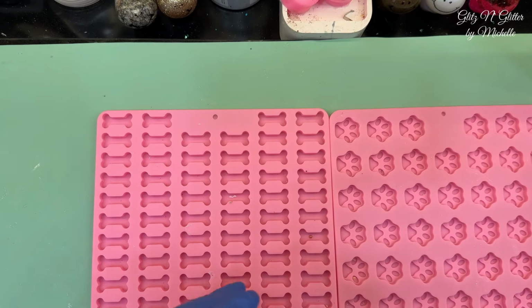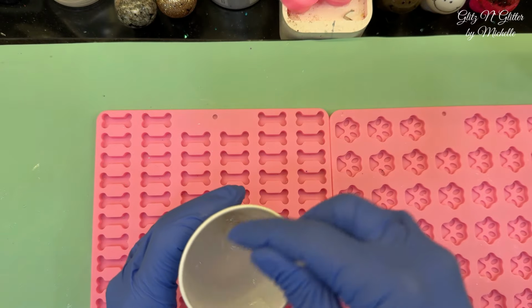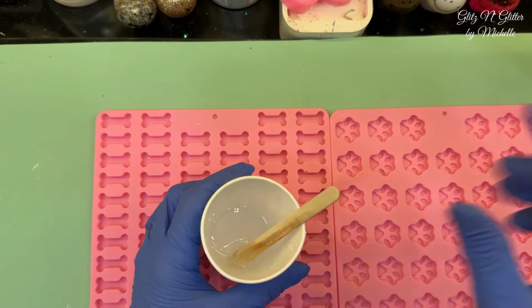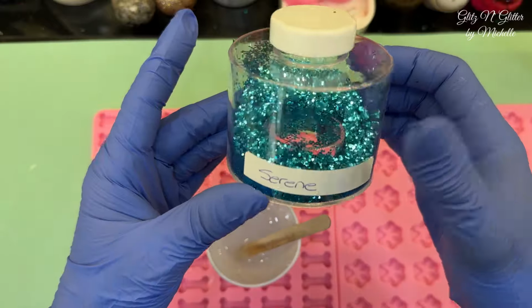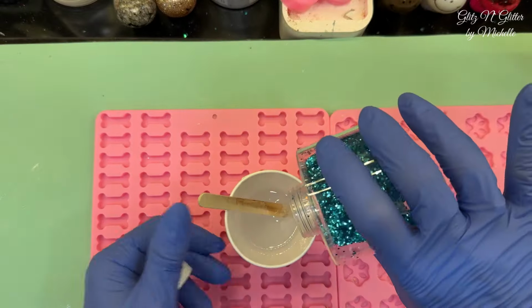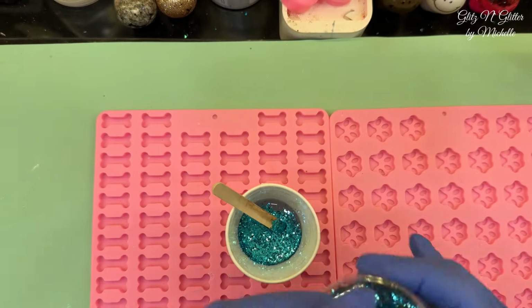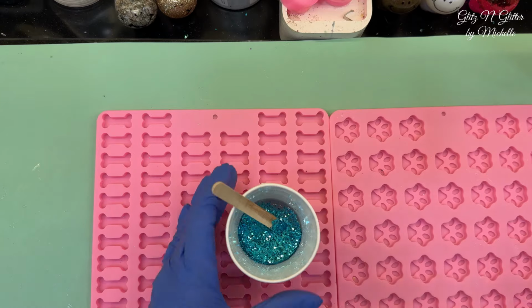So while that's drying, I mixed up 1 ounce, which is going to be too much, but that's okay. We're going to mix up the blue Serene glitter, same one we used on the tumbler. Put a whole bunch in here and get some paw prints and dog bones made.